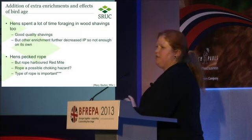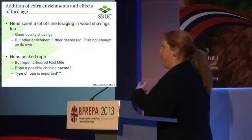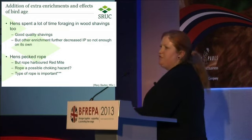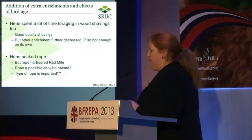The hens also spent a lot of the time foraging the wood shavings. And of course, these are good quality shavings. They were freshly put in when the birds were brought in. But we did find that the other enrichments further decreased the injurious pecking. So just providing your birds with a nice thick layer of wood shavings isn't enough on its own.